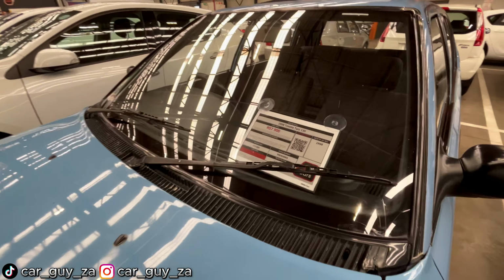And this car goes up against something like a Mercedes-Benz GT53 AMG and also a Porsche Panamera. But guys, this is our bonus car for today.